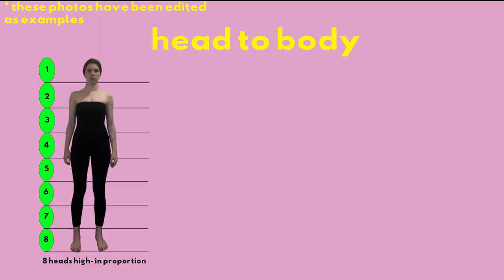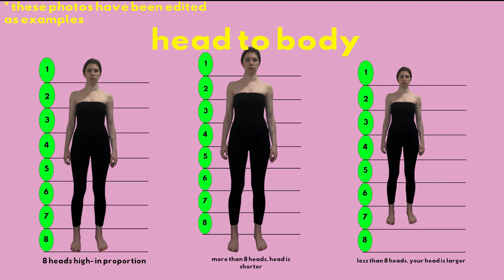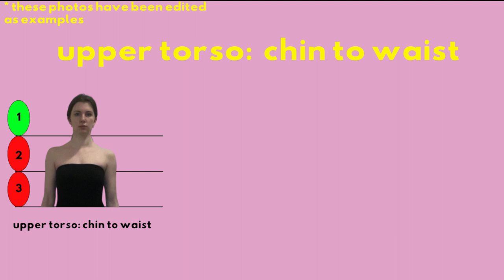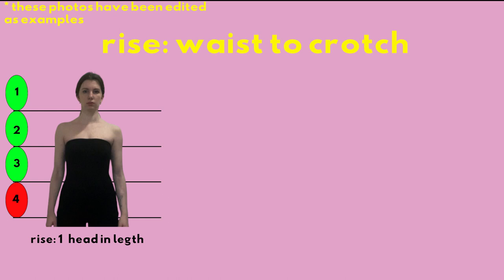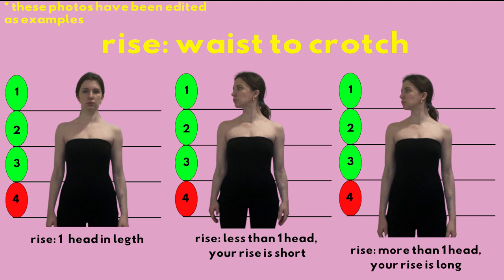If you are exactly 8 heads in length, then your head is in proportion to your body. If you are more than 8 heads high, then your head is shorter. And if you are less than 8 heads high, then your head is long. For your upper torso, or your chin to your waist, if it is 2 heads in length, you're in proportion. Less than 2 heads in length, short-waisted. More than 2 heads in length, long-waisted. For your rise, or the distance from your crotch to your waist, 1 head is in proportion. Less than 1 head, your rise is shorter. More than 1 head, your rise is longer.